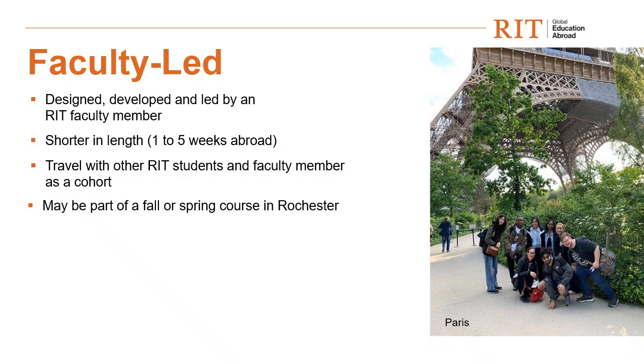A second program type that's very popular at RIT are faculty-led programs. This is when an RIT faculty member designs, develops, and leads a group of students overseas as part of a course. These programs are usually shorter in length. You may only be traveling between 1 to 5 weeks. You'll travel with other RIT students and your faculty member as a cohort.